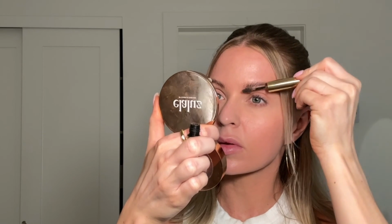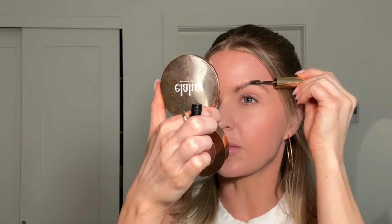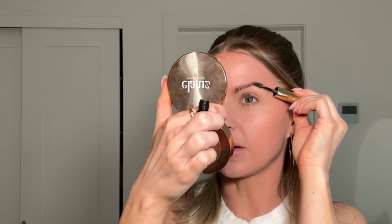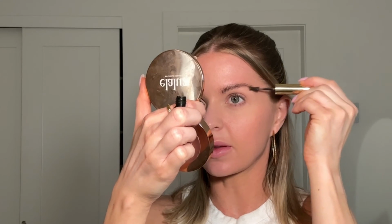The first thing I'm going to go in and do is my eyebrows using the brown volumizing pomade. This kind of gets your brow into that fluffy shape. Adds some color onto the hair, and then I'll just go in and fill in the gaps with brow pencil.